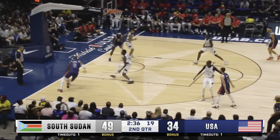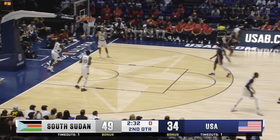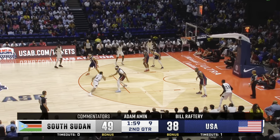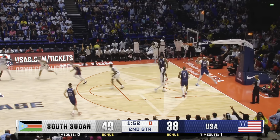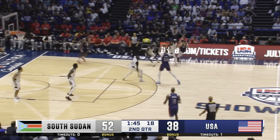Well, they are playing confidently. That's an angry drive by Shayok. A message, maybe. The floor, instrumental, really, in getting the lead. And trying to get into the paint, he does against Davis. That's what they do. Kick out and Shayok. And get a look. Quickness and three-point shooting for South Sudan has been a major factor.